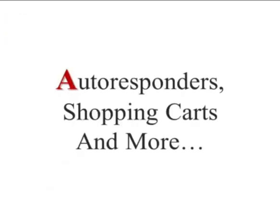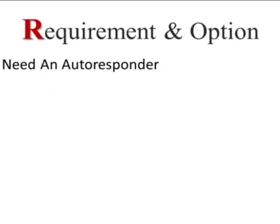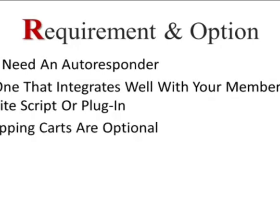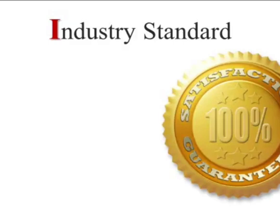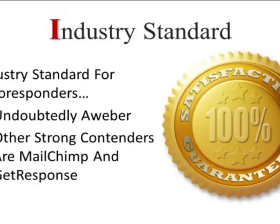2. Autoresponders, shopping carts, and more. You will definitely need an autoresponder, one that integrates well with your membership site script or plugin. Shopping carts are optional. Most membership site scripts do support PayPal, which you can set up for recurring payments. The industry standard for autoresponders is undoubtedly Aweber, but there are other strong contenders such as MailChimp and GetResponse.